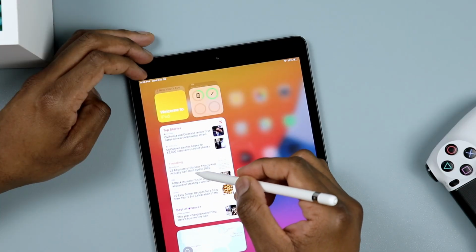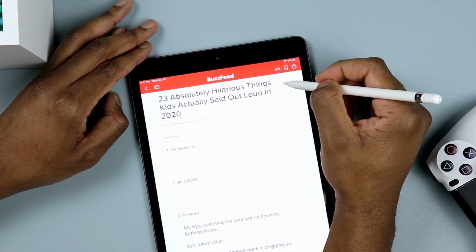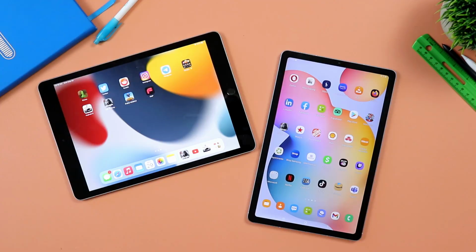And needless to say, beyond that, just day-to-day tasks are a breeze. You can do some good level of multitasking, but you have to keep in mind that Apple does limit its devices in terms of multitasking relative to what Android allows on its devices. So the way you would be able to multitask on something like even the Samsung Galaxy Tab S6 Lite versus here, you don't really have that much flexibility on the iPad 9. Not because it's not powerful enough, but simply because it is limited by software.